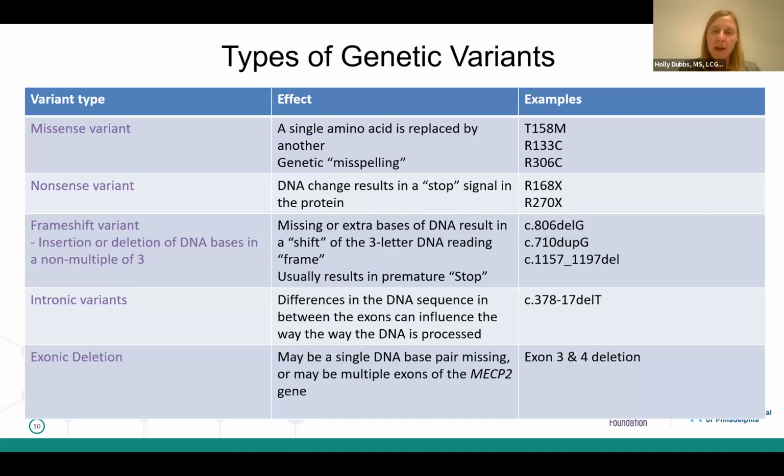Some common examples of this are variants like 806delG, 710dupG, and then larger differences like 1157 to 1197del. Basically that means that all the DNA from spot 1157 to spot 1197 is missing.